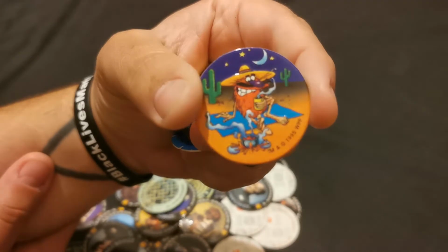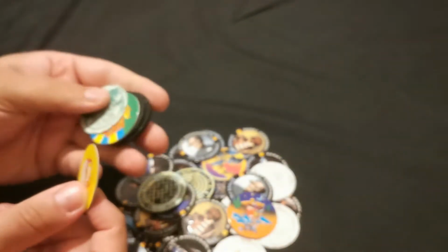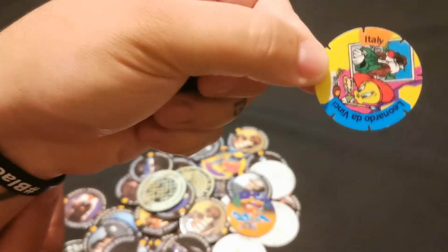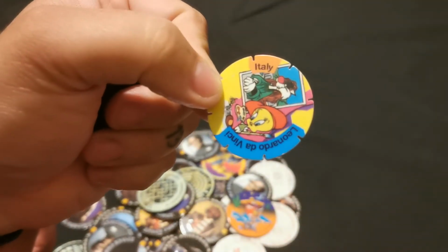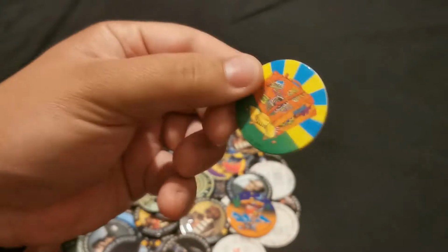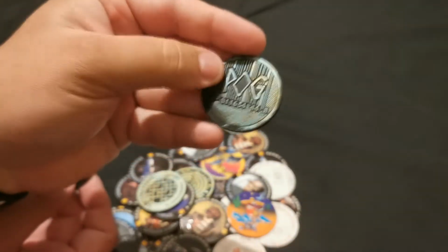Obviously, I'll put some information up on screen for you to look at. Ah, now this brings back some memories. Let me put this one to the side. There's a Tazo, Leonardo da Vinci of Italy, and that's Sylvester and Tweety. That's random. This is from the World Tour series, whatever that is. The POG World Tour. Some more slammers.